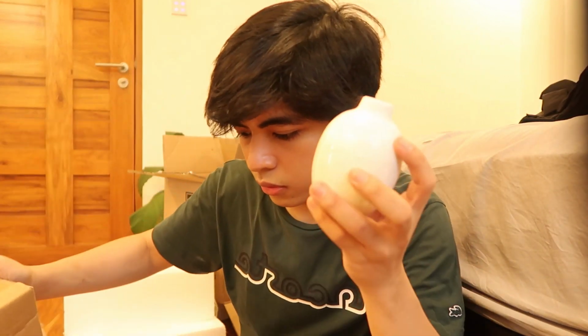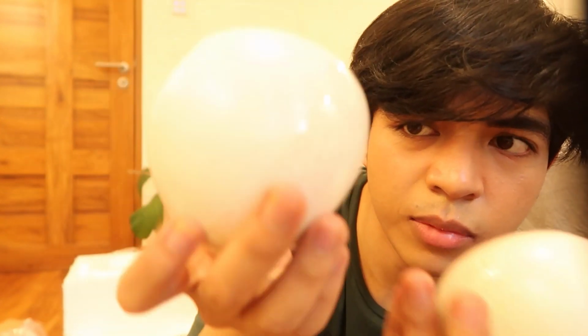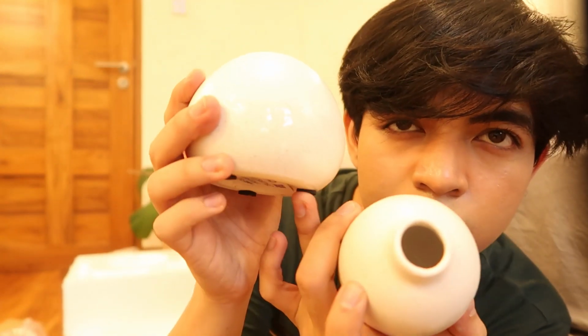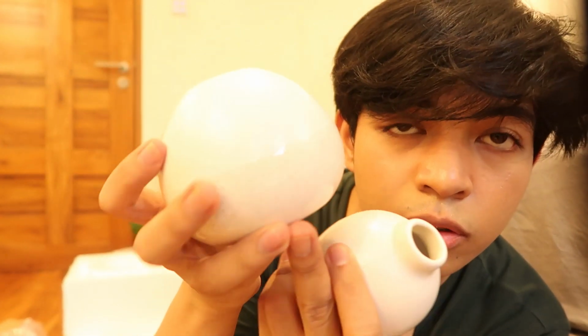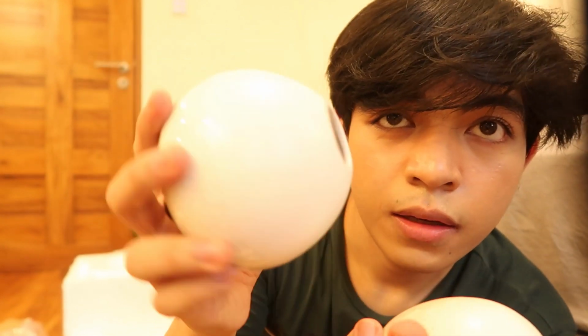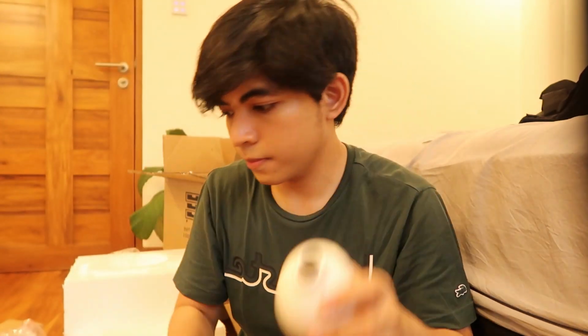I got 3 of them. 3 sets of 2. So yeah, sobrang liit nila. So tiny. See? But it's really nice kasi may pang ano sila dito. I don't know what it's called. Para hindi siya mag-slip off. And then, actually lahat ng vases merong ganun. And it's just white with parang speckled na design. I don't know if you can see that, but it won't focus. So yeah.